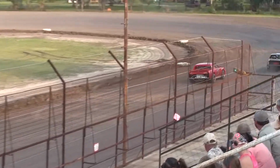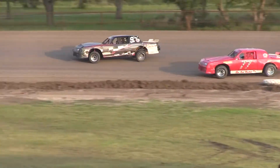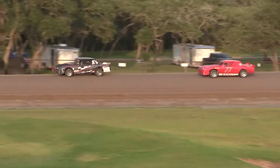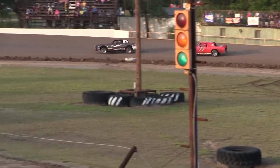Brian Morris, your leader. A little bit of contact there from the Red Rocket, Chris Schaefer. One more shot down into turn number 1. Better hope he gets a good run off of turn 2, because this is it right here for the win. Heat race number 2 for your street stocks coming into turn number 3 for the final time.